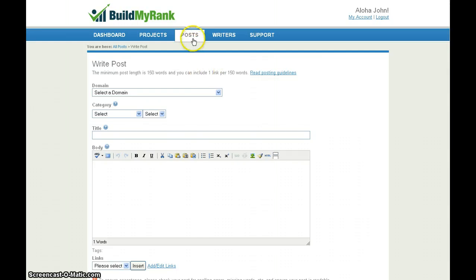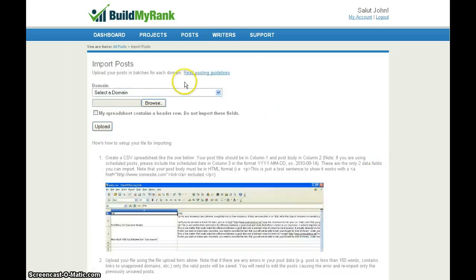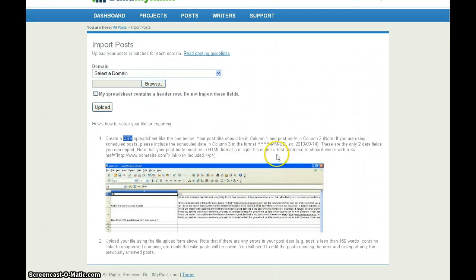And let's go back to this main screen here. And then we've got an option to import post. Same principle, you can select your domain. And basically all you do is create a CSV file, which is easy to do with Excel or any kind of open source spreadsheet software. And you have basically 2 columns of data.